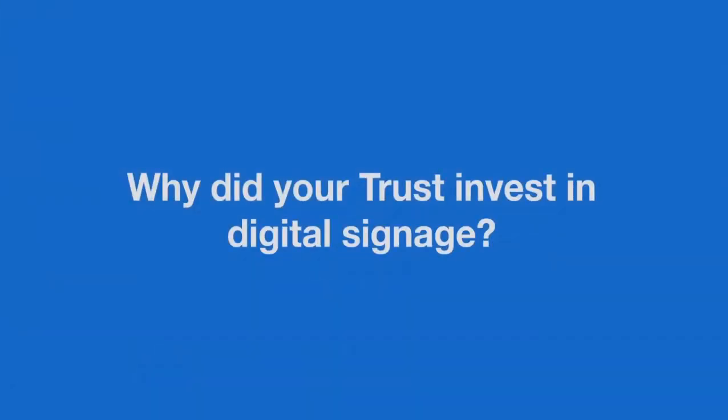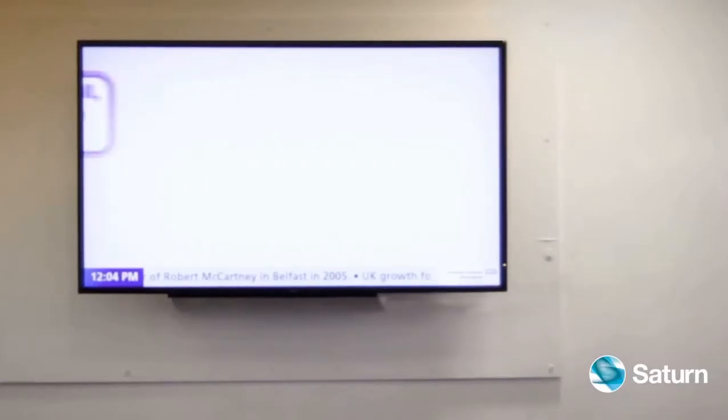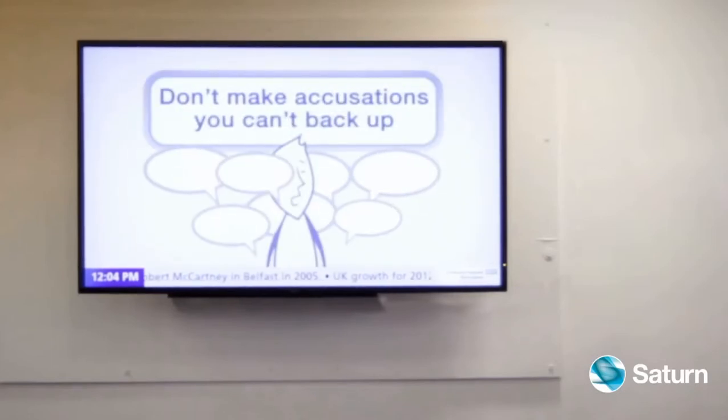Here at University Hospital Birmingham, we decided that investing in digital signage was really important for our communications and engagement strategy. It's very important to us that we have as much communication as possible with our patients, and digital signage enabled us to do this in a variety of ways that we couldn't do otherwise.